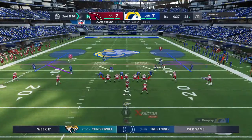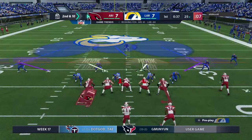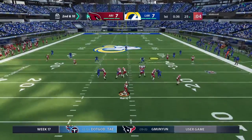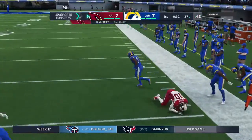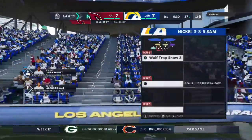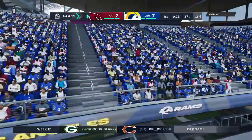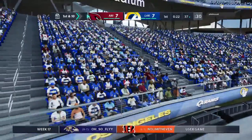So the incompletion, and now it's 2nd and 10, again from the 25-yard line. To throw again, Murray. And they'll go back to Hopkins, and this time he's got him. And they're able to get this one across the 35. 95 catches for him now on the year, and it's a first down.